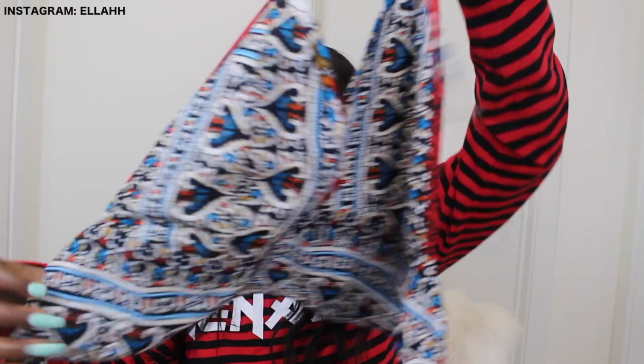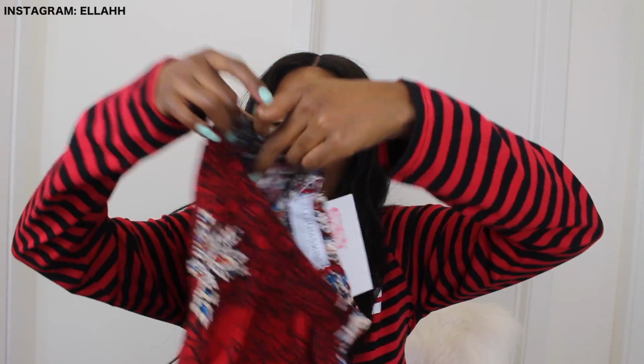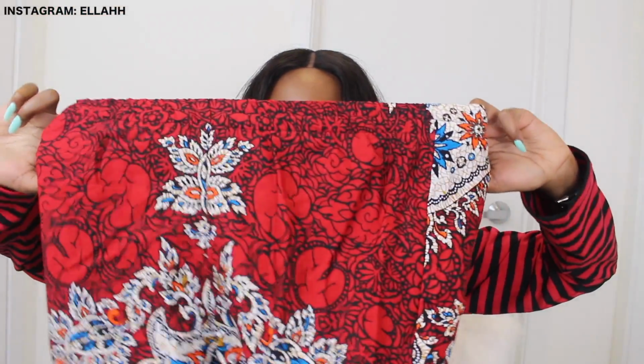I can't actually remember the size I got this in, but if I do remember, I'm going to leave it on the screen. But this is very nice. It also came with shorts, but these are my size. So this is a small. Look at how it is. I feel like if you're a UK 6, this might be your size.